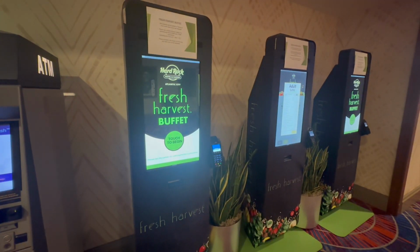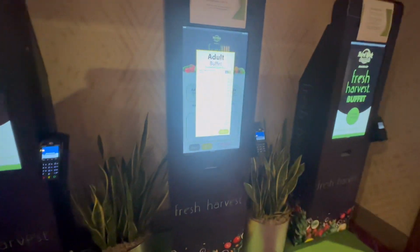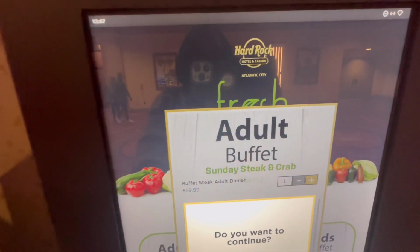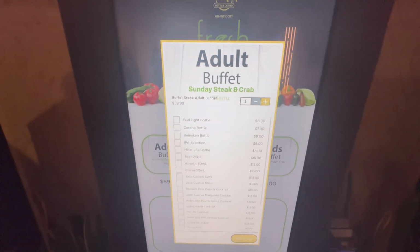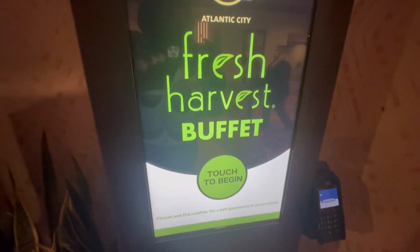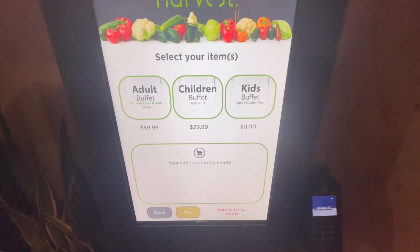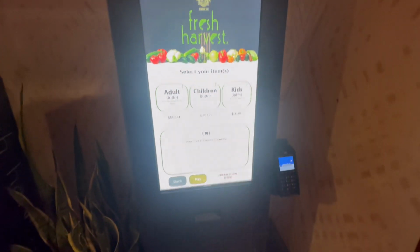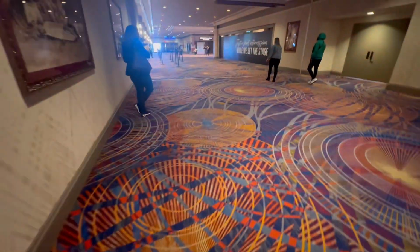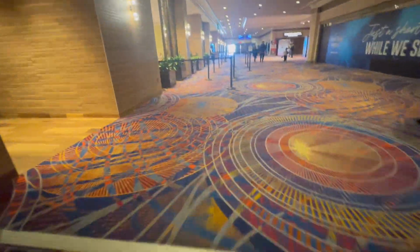As we enter into Hard Rock, we went straight up to the buffet, Fresh Orvis. And guess what? They have new kiosks outside of the dining area that give you a sneak peek into the menu. You could pre-order. There's a line up there for all that as well. So there you go. Touch screen and it gives you the adult, children, and kid age range, and you could select. As we walk further down, you'll get to see the different lines.